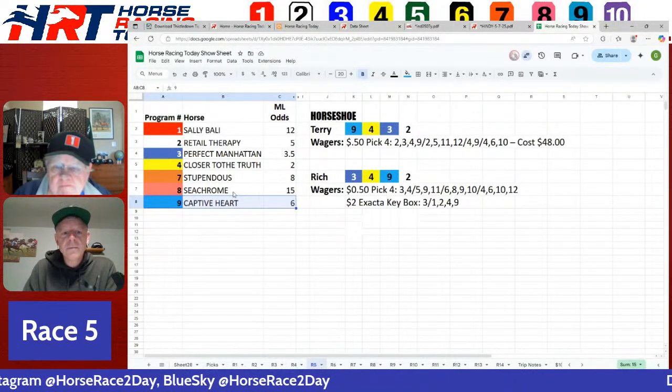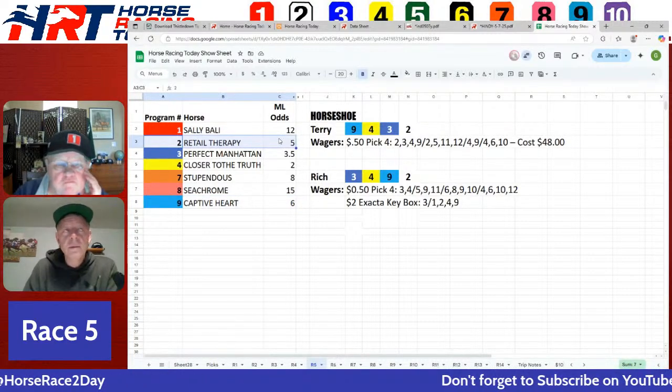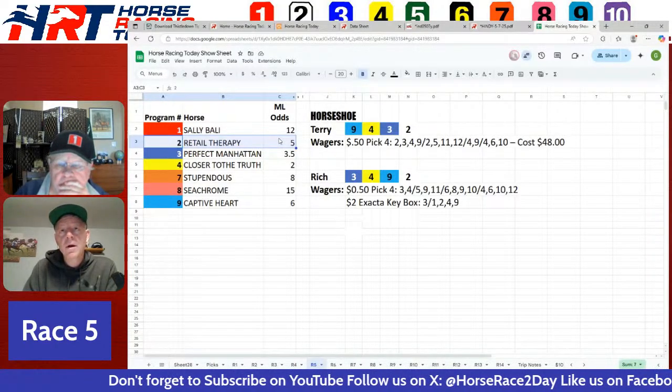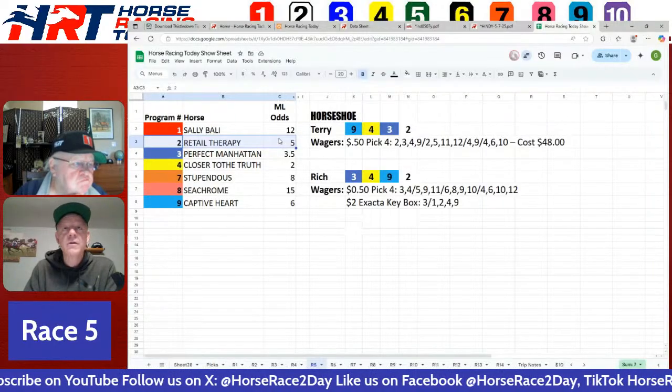And then finally, my last pick is the Retail Therapy. It was a tough call for me over the 1. Maybe I should have went with the 1 with higher odds. But this horse is going to be more forward at the start and has a little bit better late speed at the end. So you can't cash what you can't pass, right?